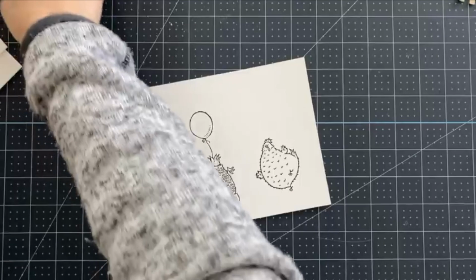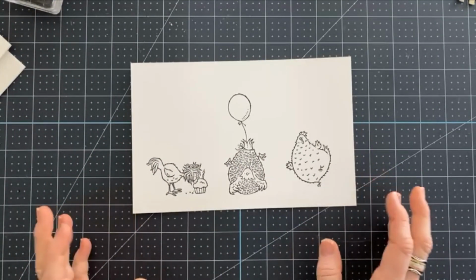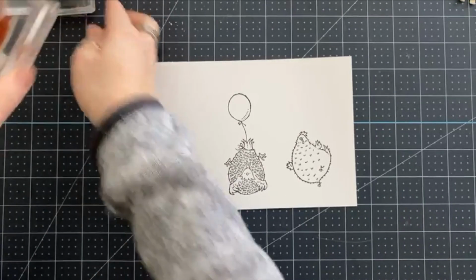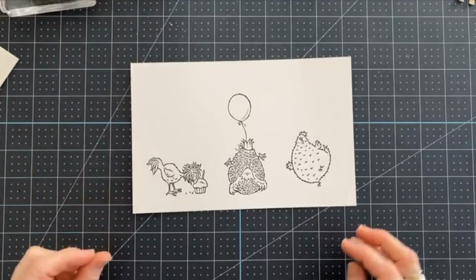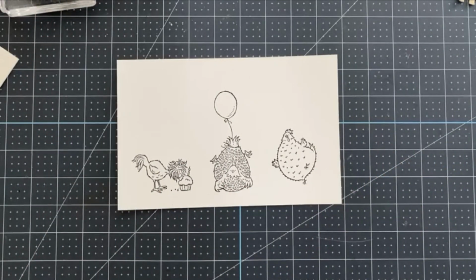Okay, so I stamped all 3 because I'll probably color all 3. We'll see how this all goes. This may be one of those times where we start a card today and we finish it next Monday, because I want to enjoy myself. I don't want to rush through the coloring. And so that's what we're going to do.